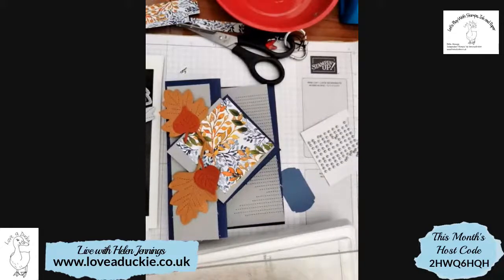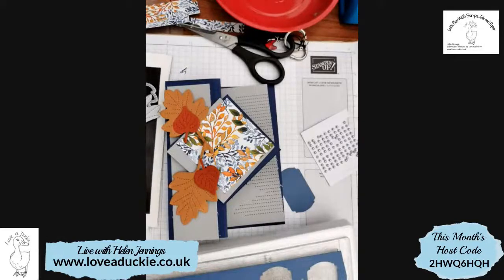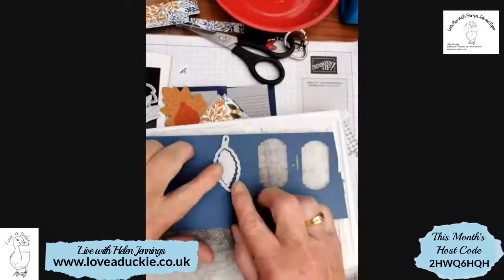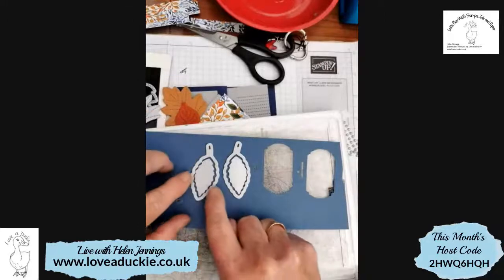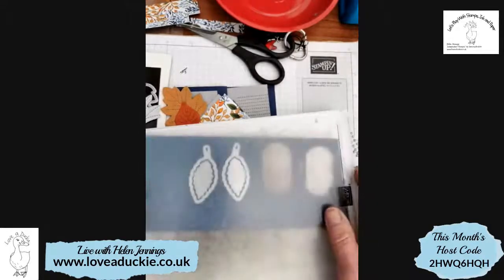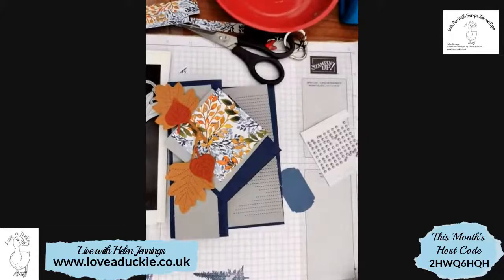And then I think we will come in with a bit of Misty Moonlight. And ooh, what leaf to have? I'll do that one. And this one is going the other way, so it's the same shape. Didn't quite make it without nudging it.